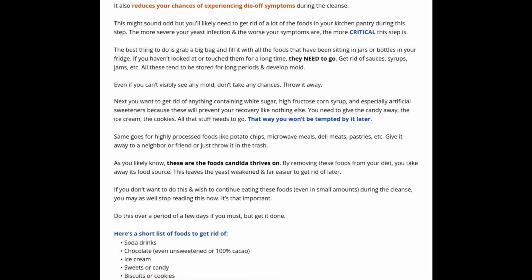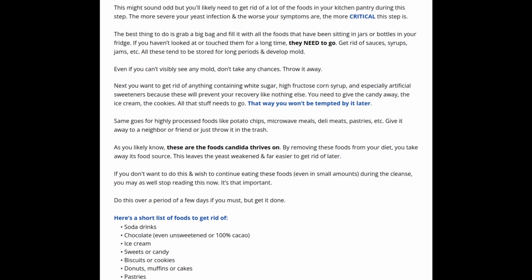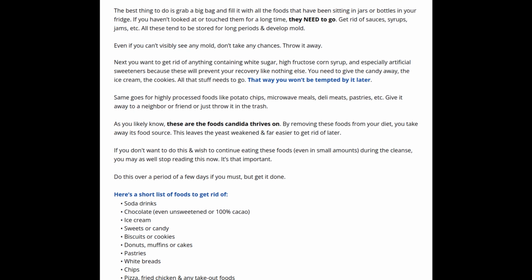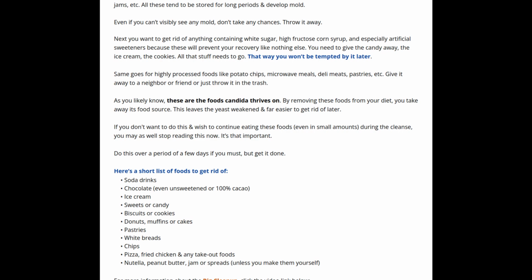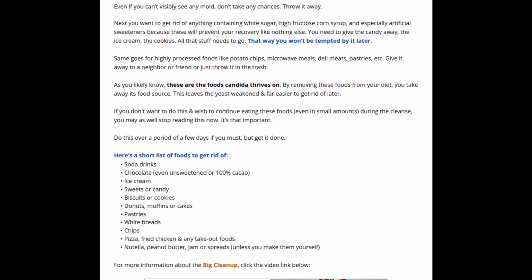This might sound odd, but you'll likely need to get rid of a lot of the foods in your kitchen pantry during this step. The more severe your yeast infection and the worse your symptoms are, the more critical this step is. The best thing to do is to grab a big bag and fill it with all the foods that have been sitting in jars and bottles in your fridge. If you haven't looked at or touched them for a long time, they need to go.